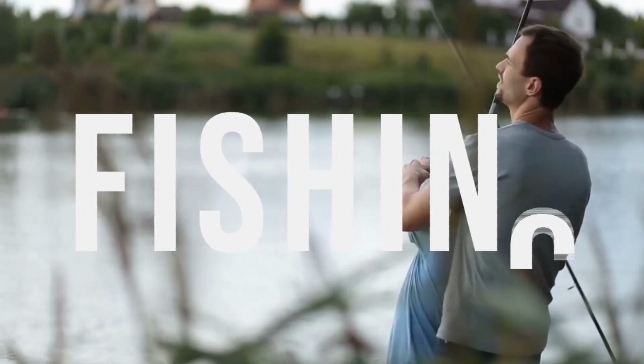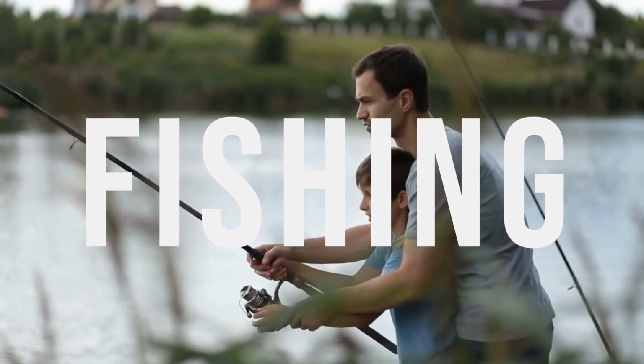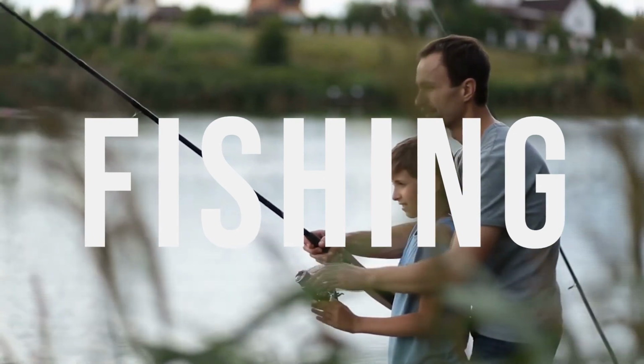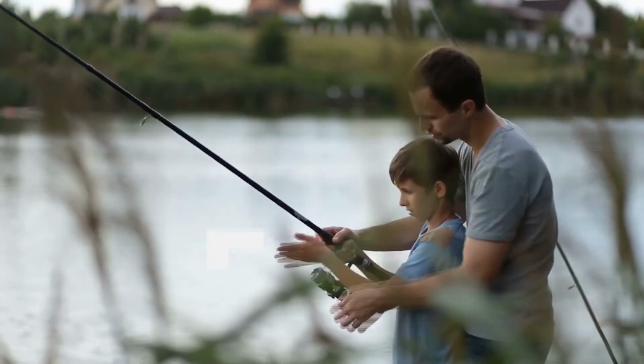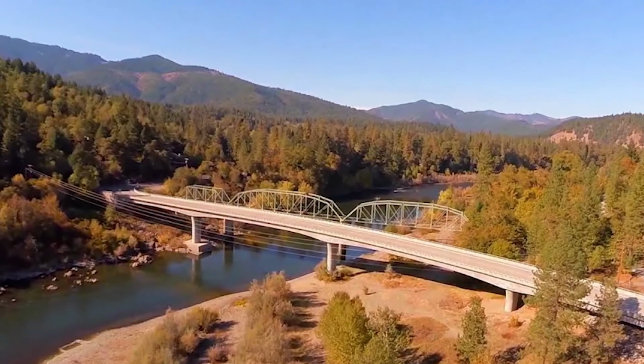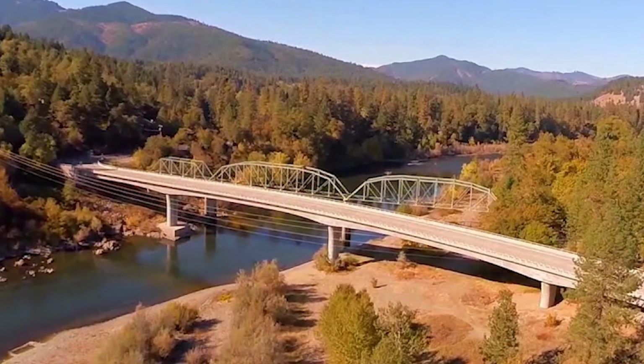The number 2 thing to do in Grants Pass has also been popular for a long time, and that's go fishing. That's right. Why wouldn't you go fishing? The Rogue River offers world-class steelhead and salmon fishing. You can fish from the bank at the end of Gunnell Road, AKA Finley Bend, or maybe you wanna go to Robertson Bridge and fish underneath the bridge there. Those are both great spots.